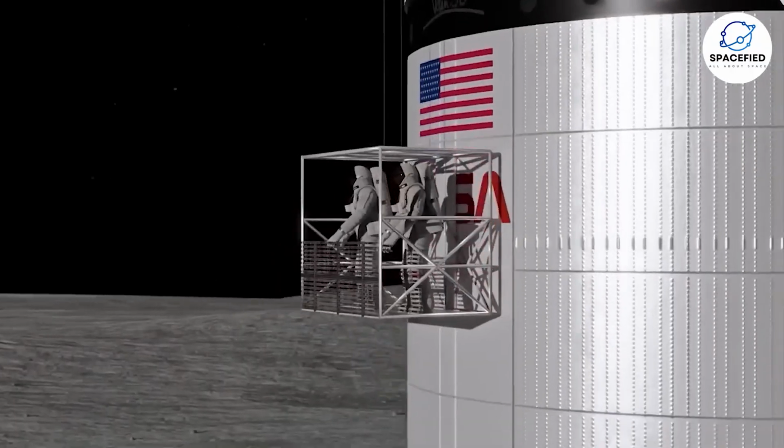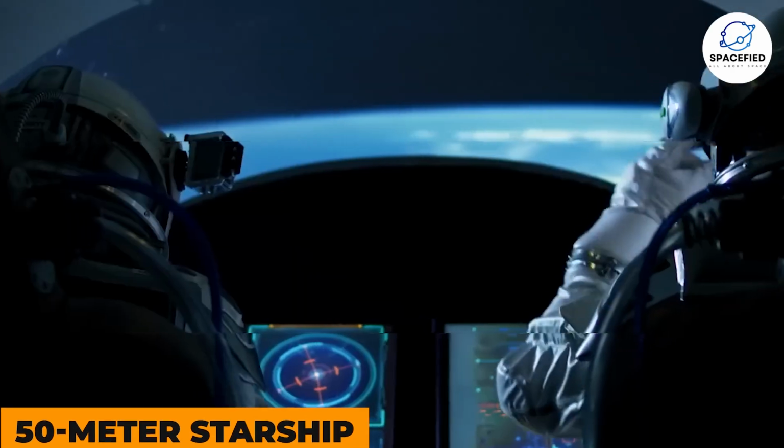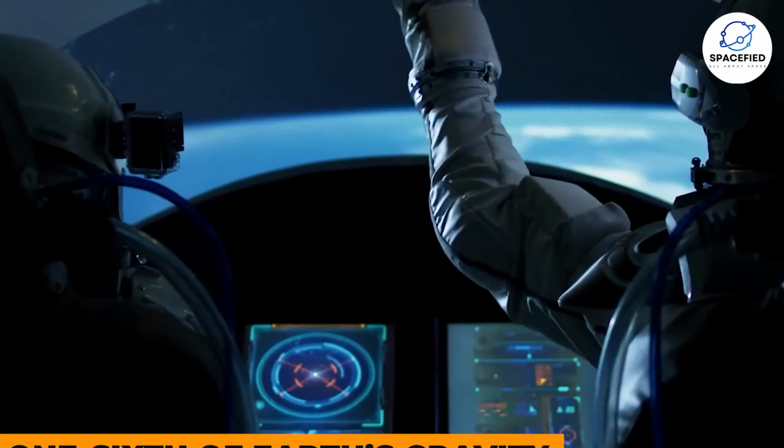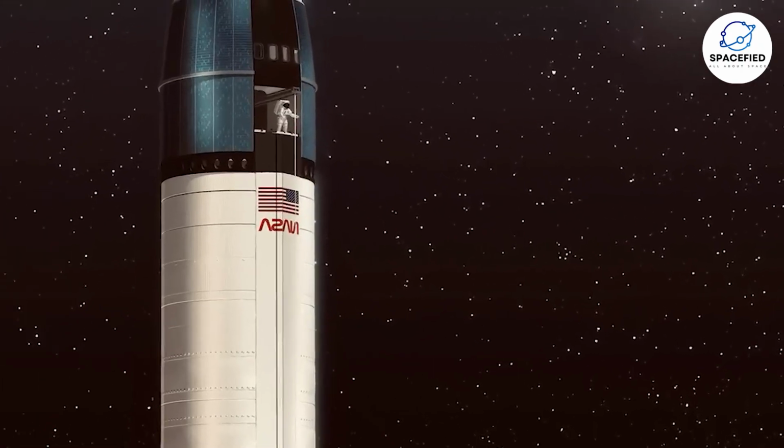Why? Because this elevator needs to carry astronauts, cargo, and even a rover to and from the Starship on the moon. But here's the catch: the real deal will be huge, like operating on a 50-meter Starship in 1/6 of Earth's gravity. That's a bit tricky, right? So this was just the first test, and there are more to come. But hey, if they're testing with astronauts already, it's a good sign that things are moving in the right direction.